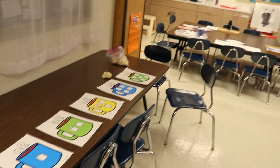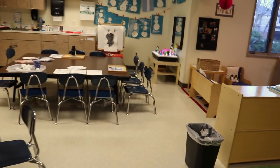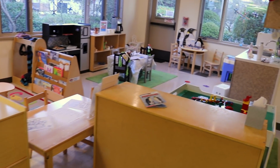So that's how our classroom is set up for our penguin theme for our 2- and 3-year-olds.